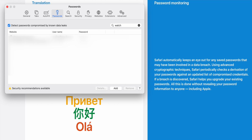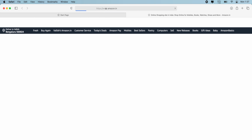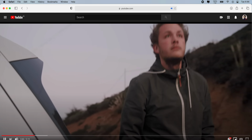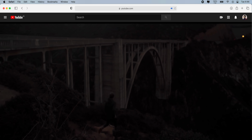Safari also has a new password manager that monitors your passwords and lets you know if any of your saved passwords have been compromised in a data breach, and it'll help you upgrade them, making them stronger and more secure. And of course, a brand new update to Safari wouldn't be a brand new update if there weren't any improvements to performance. In my use, Safari is a lot faster and much more battery efficient, especially during video playback, so you can watch a lot of YouTube and Netflix on one battery sitting now. In conclusion though, the new Safari update is a great one.